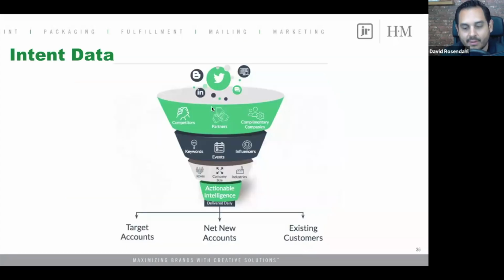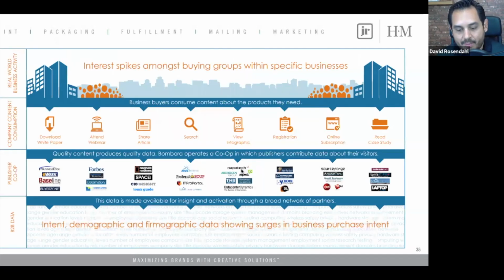It's a new kind of technology that allows you to pull in all of this information and understand people that are looking at your competitors, maybe partners, maybe looking and reading about certain keywords, maybe interested in certain events, maybe that have certain roles, maybe that are part of a certain type of company. And it's pulling all of this from all of this data that's out there that these intent data organizations are able to query. And what you can do with that is begin to divvy up those different buckets of people based on what they're doing on the web.